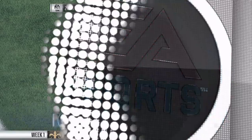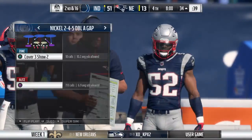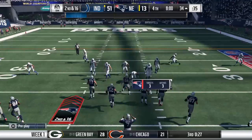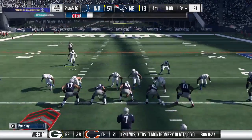So they got the deal done, and now he can just focus on football. He's got that behind him. Family back now in Foxborough. And this is a blowout so far as we get set for the 4th quarter. A very one-sided affair.